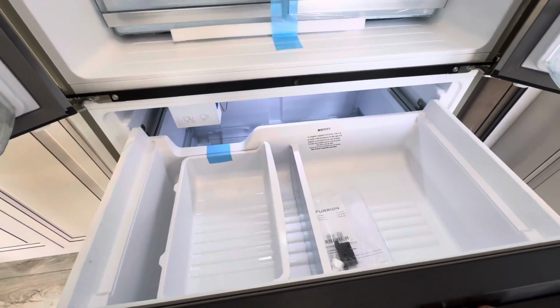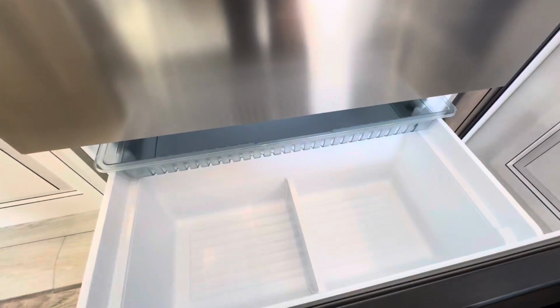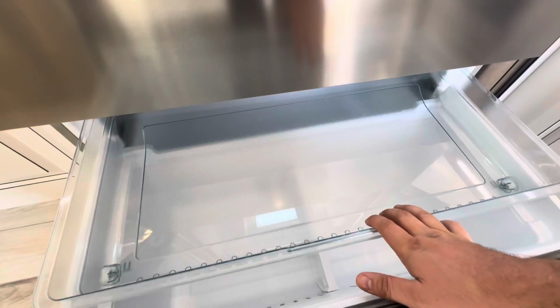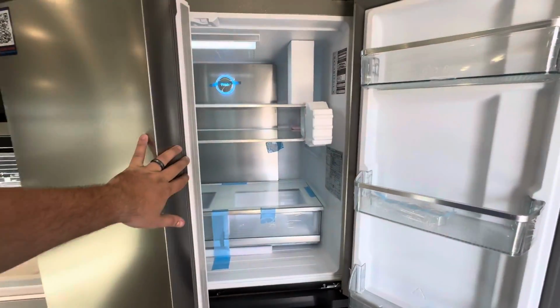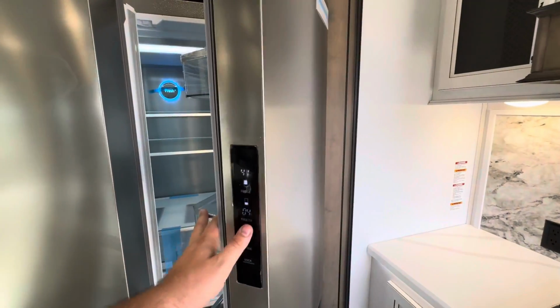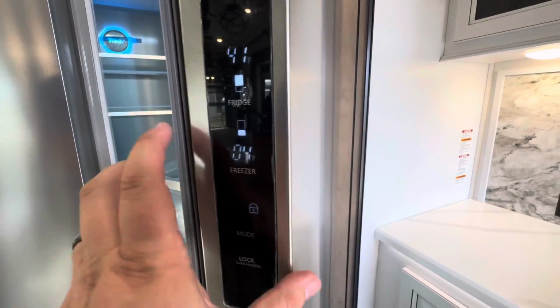2 freezer sections, bada bing, ice maker. And then bada boom. You even got that little tray right there. You're ready to rock. You're in the business, baby. One of the biggest refrigerators the RV world has ever seen. And you got that little smart hub right there where you can lock it up and all that.